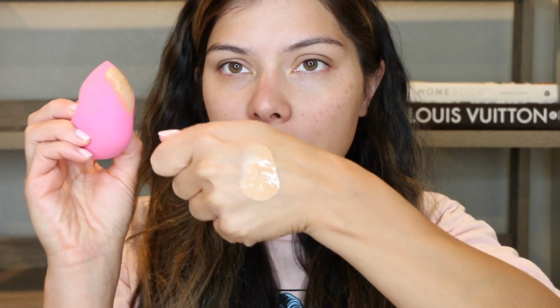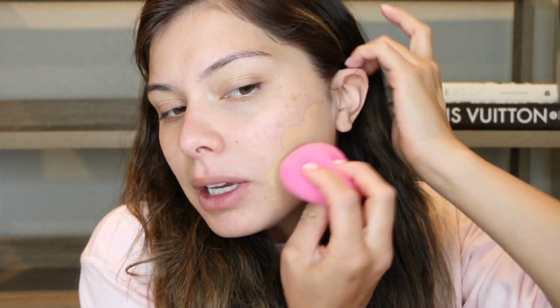My shade is Natural Beige. I believe they have 39 different shades, and I'm going to go in with a beauty blender. Let's see how that works. Oh, it's a good color for me. I remember, okay, definitely has a fragrance in it.